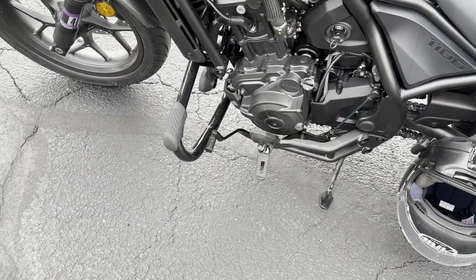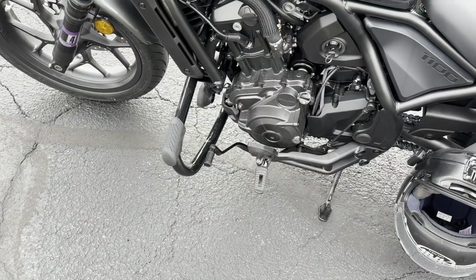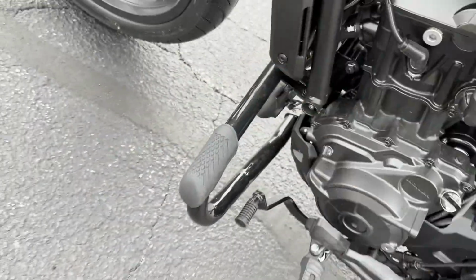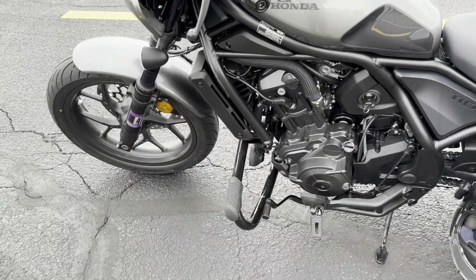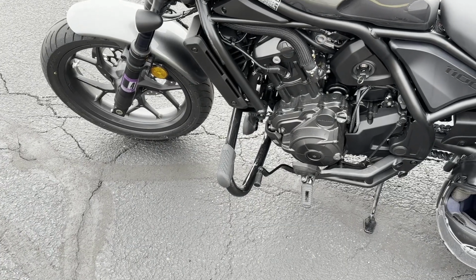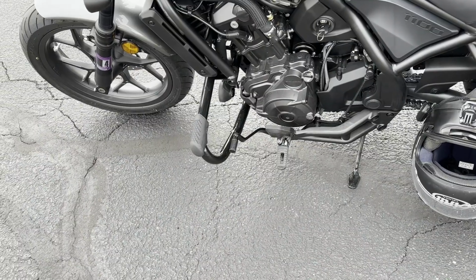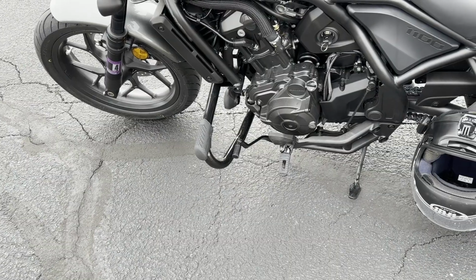T-Rex Racing does sell a set of the crash bars for the front for the 2025 version that actually slant out this way more to give you clearance on that shifter. So they're the only people I have seen so far that have done this. If you have a 2025 version and you definitely want the crash bars, I would go to T-Rex Racing until somebody else catches up and gets the new bars for the 2025 version. Okay.